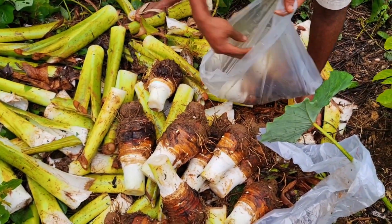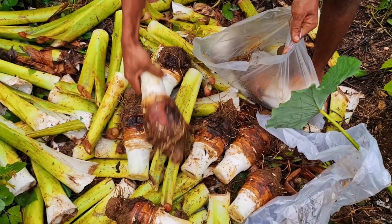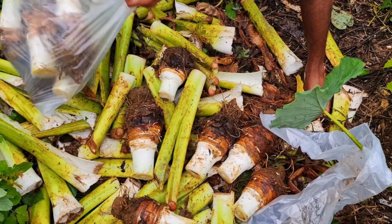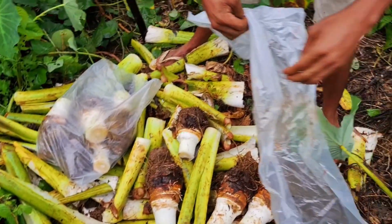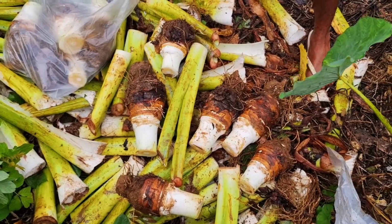We are packaging the taro now and putting it into the bags, and then setting them onto the car and heading to a pier. Fresh from the farm. It can't get any fresher than that, to be honest. So good.